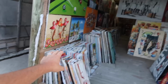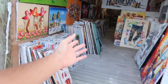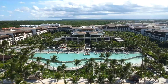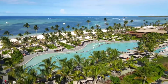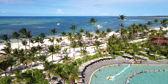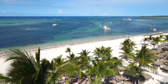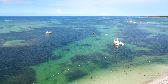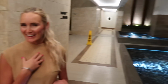Now this is something totally different. This is all art right here, and there's hundreds of canvases that clearly have art pieces. This is really, really cool. Wow, a lot of pieces. So magical.